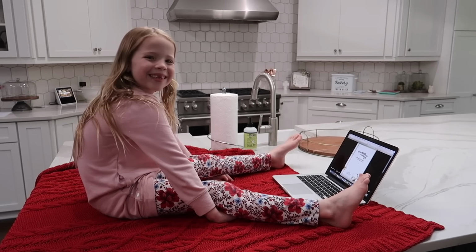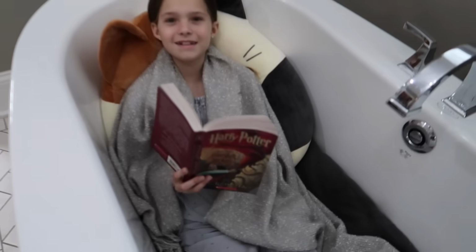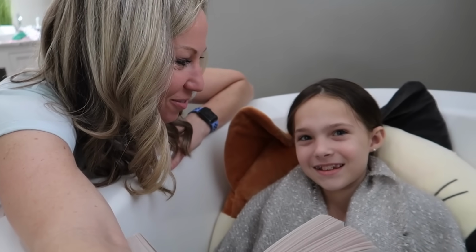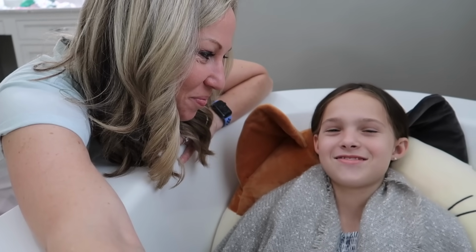Now that Maya's all settled on the kitchen counter, it's time to go get Addy out of the bathtub so that we can get started on grammar. Hello there! Hi. How's your book coming? Good. Are you cozy? Yes. You look cozy in there. So do you think you found a new study spot in the bathtub? Yes. You know what? I hate to disturb you, but it's time for grammar now.